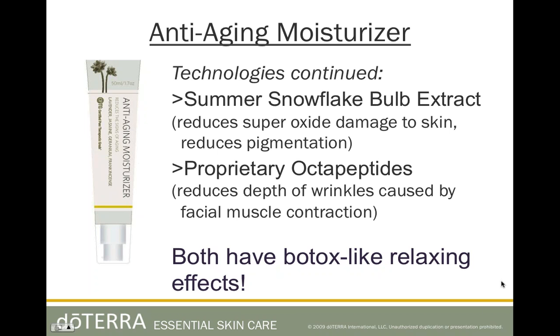So we want to look at the depth of wrinkles caused by facial muscle contraction, and we want to look at reducing those funny pigments that come to our skin over time that sit and soak up the sun in certain areas during the day. We want technology to produce an effect where the muscles are relaxed and they're giving us the best possible tone to the skin.